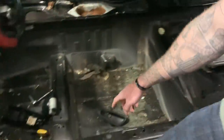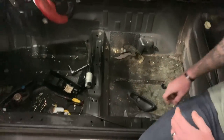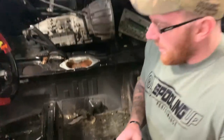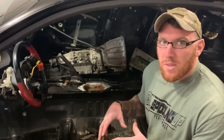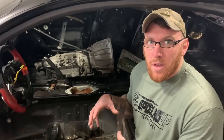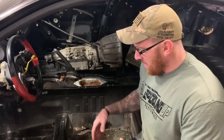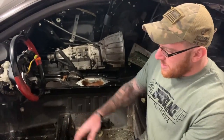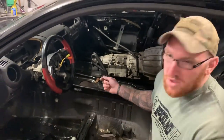So yeah, everything in here. All this black stuff here is all the sound deadening in the car. You're going to scrape that up? What I've seen work is dry ice mixed with isopropyl alcohol. Put that in a bucket, mix it up, and place it on the floor, spreading it out in the area you're working on. Let it sit for a little bit, and then you can basically just start chipping it away.